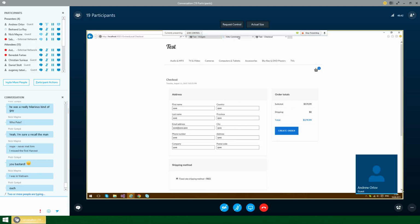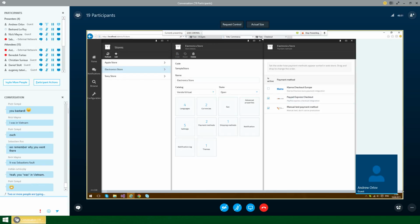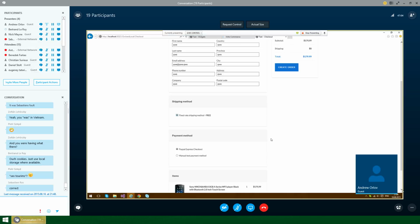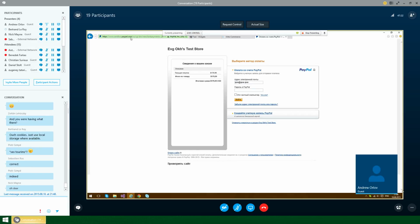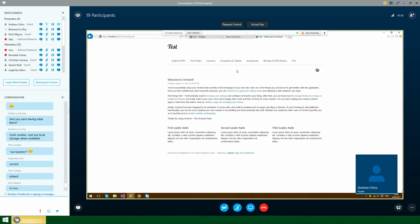So here it is. For PayPal, we'll enable it. Save changes in our admin part. Refresh the page. And here it is. Okay. I will select this and create the order. After that, we will be redirected to the PayPal Express checkout page, as you can see. Oh, sorry. That was the main workflow with the frontend. How it is organized in Orchard.